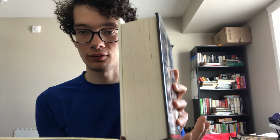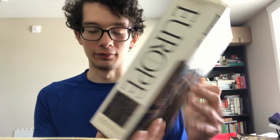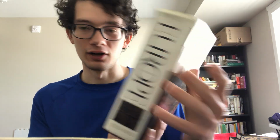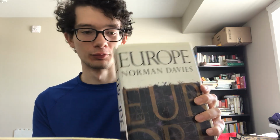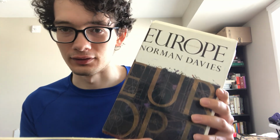I've heard of this book before, and there have been books written like this before, but I didn't realize just how big it was. And this was very cheap. I think I paid, actually, the price is right there, $1.50 for this enormous work. And I'm very glad to have it.